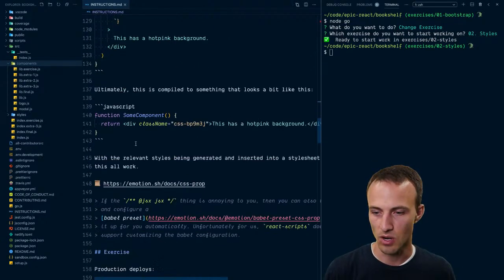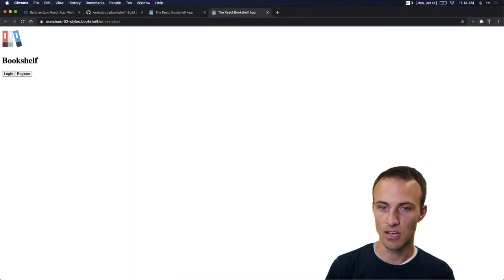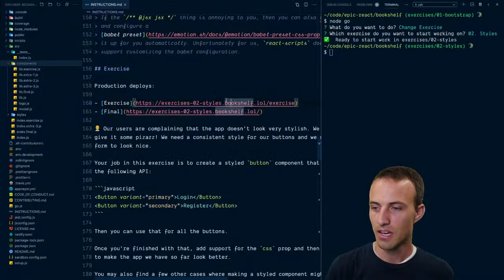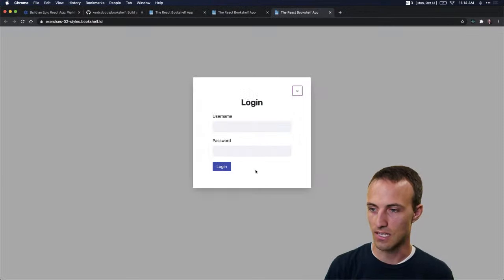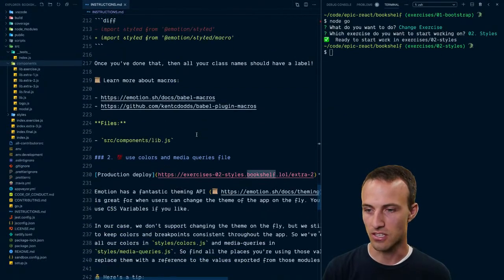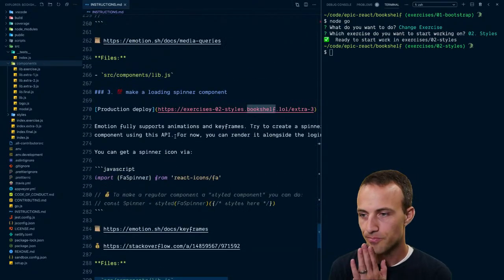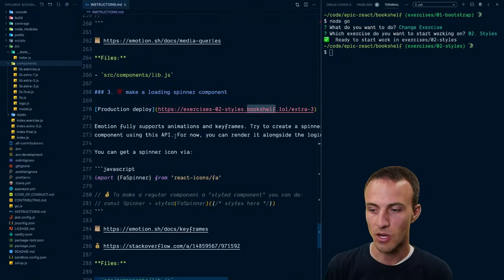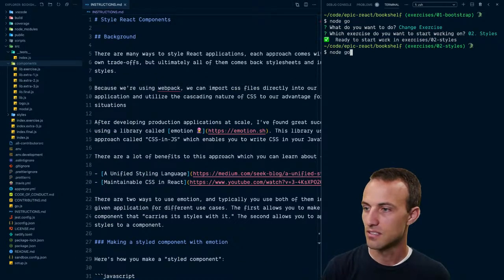I love the CSS prop. It's fantastic. And yeah, then for our exercise, we start out with this thing that doesn't look great. And then when we're all done with the first solution, it'll look a lot nicer. That's what styles do for you. Then we've got some extra credits here as well that you can dive into. Yeah, and we show a spinner component, so animations and stuff with the motion, keyframe animations, which is pretty cool. So yeah, that is styling.